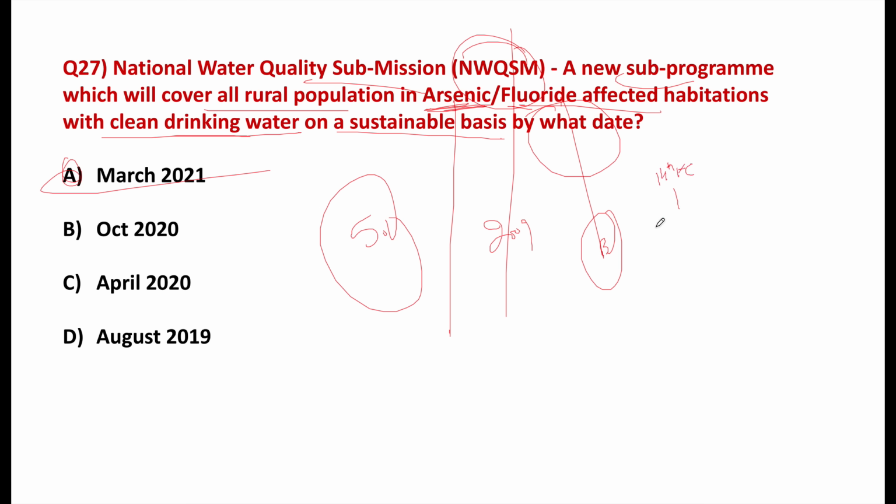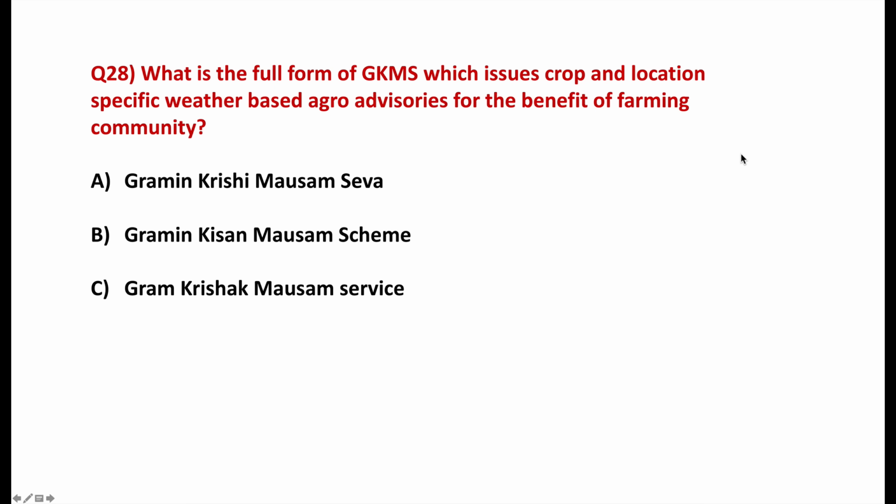And it will run till 31st March 2020. And from 1st April 2020, we will have the 15th Finance Commission headed by Mr. N.K. Singh. And 14th Finance Commission right now is headed by Y.V. Reddy.